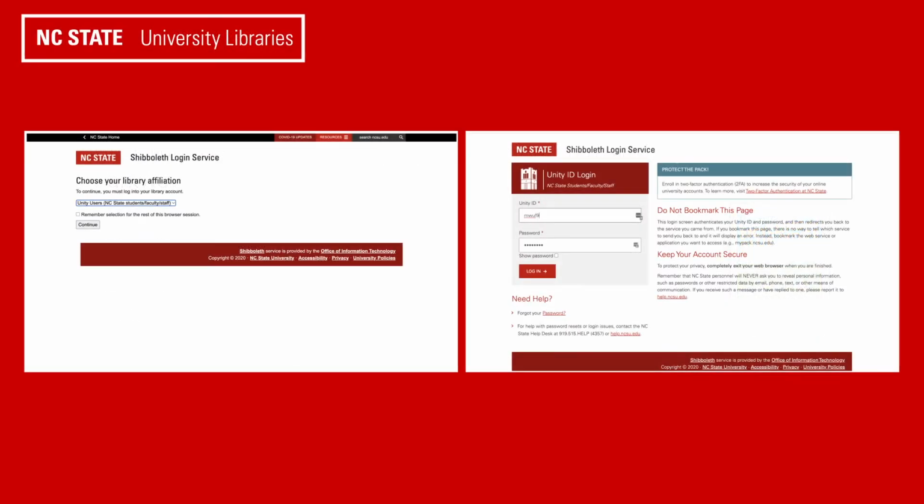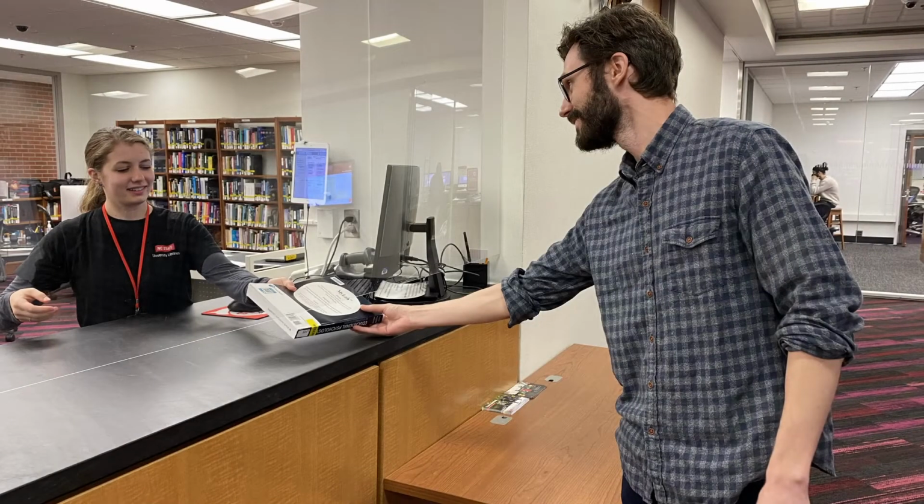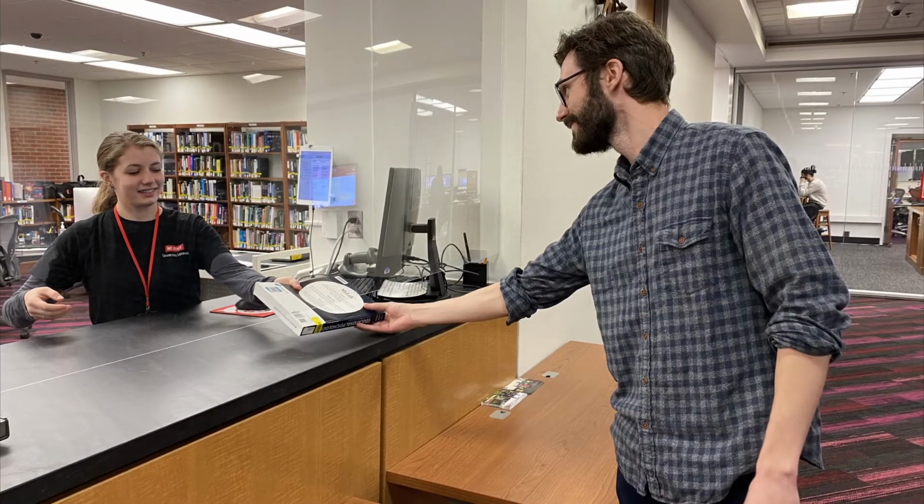You may be asked to log in with your Unity ID and password, especially if you are off campus. The records for print titles will show you if a book is currently available and the library where it is located. If you don't mind waiting, you can click the Request Item link to have the book pulled from the shelf for you to pick up at any of our libraries. Items are usually ready to be picked up within 24 to 48 hours.